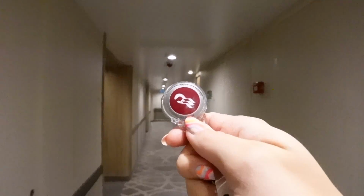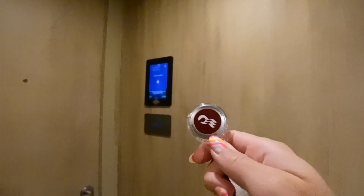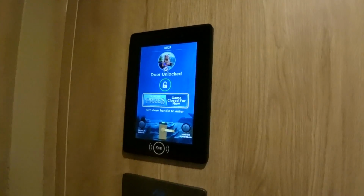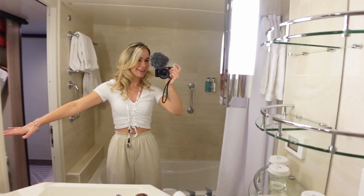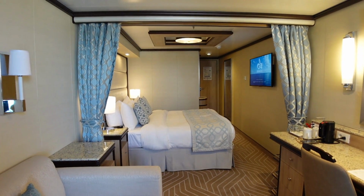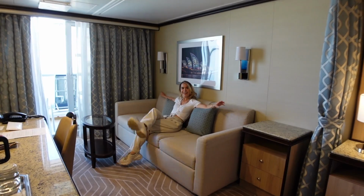And before I forget, the Sky Princess is a medallion class ship, and the medallion is this nifty little wearable device which helps you to have an effortless personalized cruising experience, and it enables things like touch-free boarding, unlocking your room when you get close, and more, and we really love this, super handy. And our room category is actually called a mini suite, and we highly recommend it for a cruise of this length. You just have so much more space and it's a little bit of luxury.